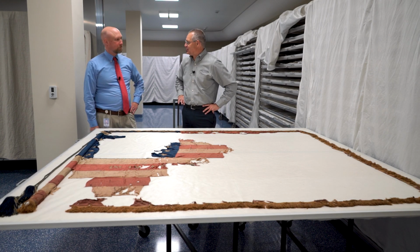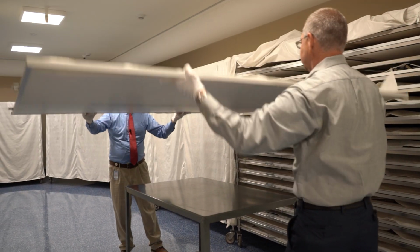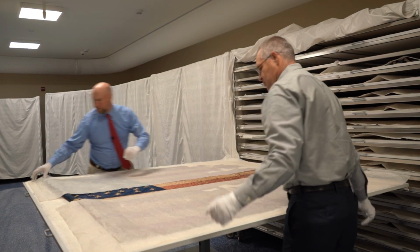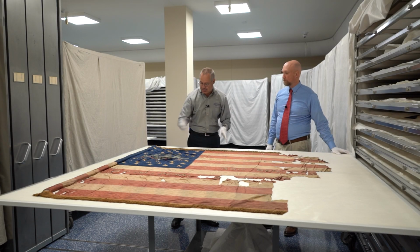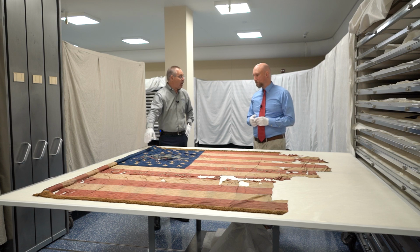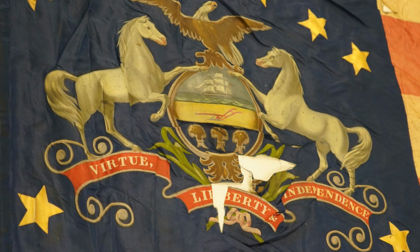Let's try to look at another one, Jason. What do you think? Sounds good. All right. Here is another flag. We just saw the 1st Pennsylvania Reserves. Here's another flag that was on Little Round Top, the 6th Pennsylvania Reserves, on the northern slope of it, charging on July 2nd. And what's really great about this flag, Jason, is it's got the coat of arms, what the actual blue field would look like for a Civil War flag, right?